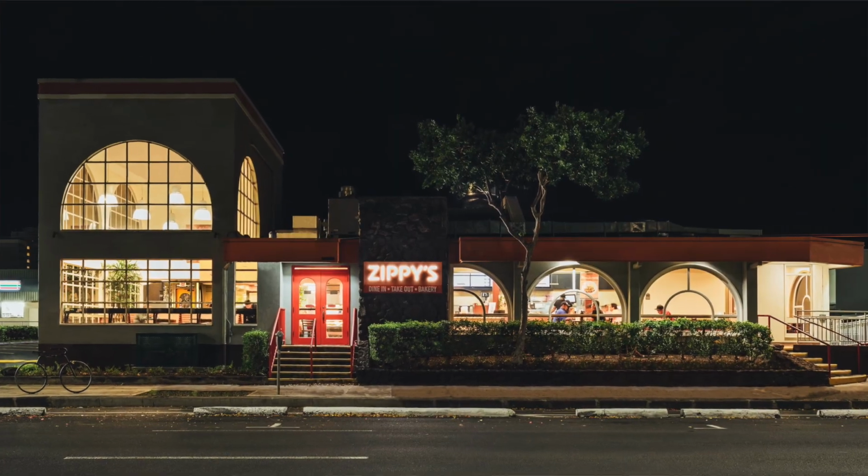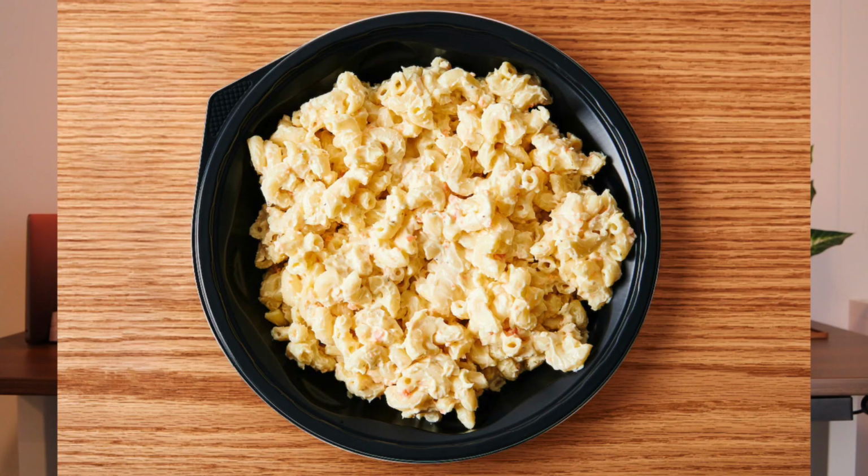And to go along with my mystery dish, I went over to Zippy's, which is a local kind of fast food restaurant, and I grabbed some macaroni salad, and that was $11.62.